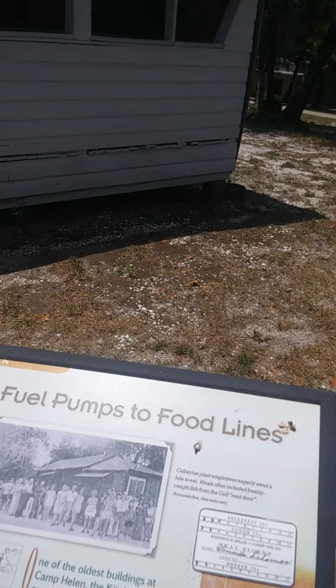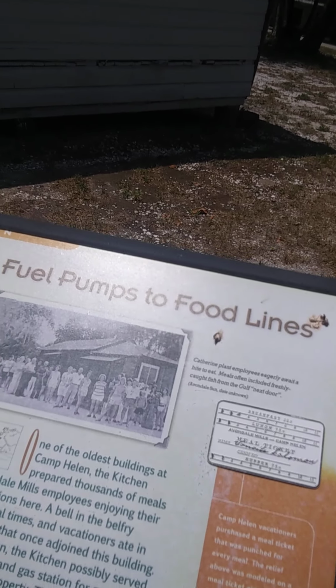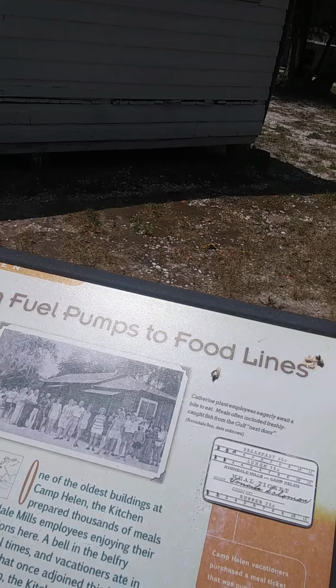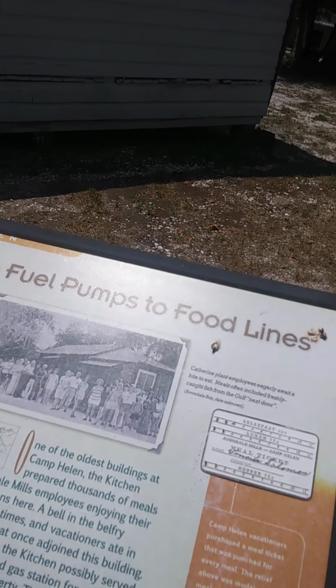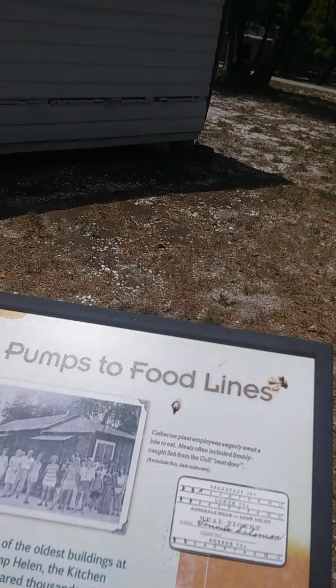From fuel pumps to food lines. One of the oldest buildings at Camp Helen, the kitchen prepared thousands of meals for the Avondale Mills employees who enjoyed their summer vacations here.